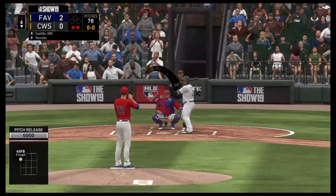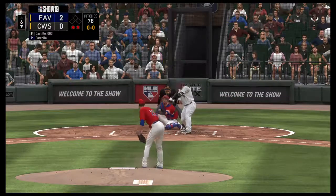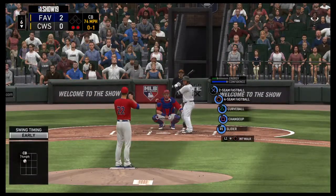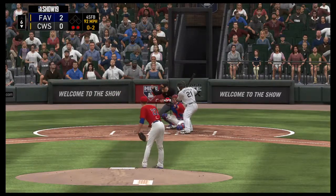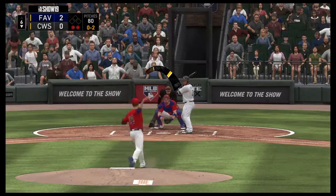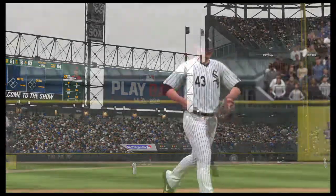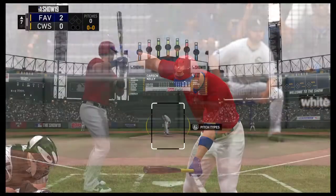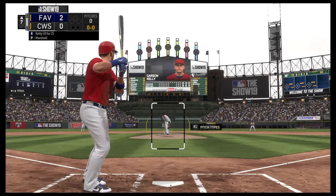Got him. As he just continues to mow down these hitters. 13 strikeouts now. Strike taken. Good bender on the outside there. Fastball, and he's quickly in the hole. 0-2. And he struck him out. Evan Marshall is on to pitch from the bullpen now to start the 7th.